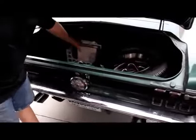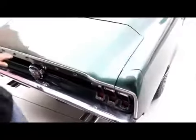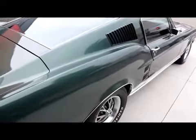We've got some extra manuals here in the trunk. It does have a spare and there is a jack in there. When you look down the side of it, it's straight as an arrow. Everything fits great.